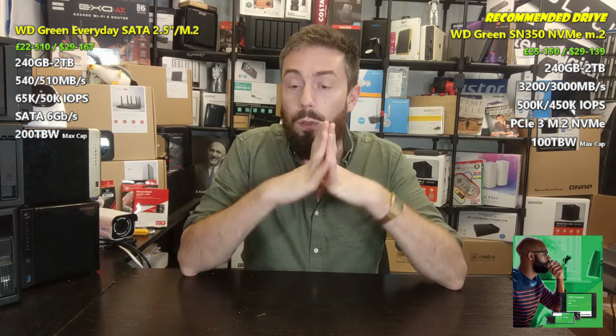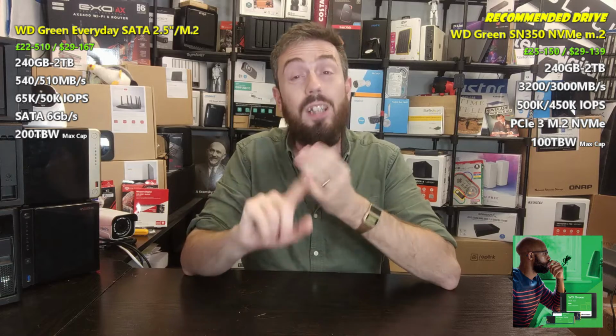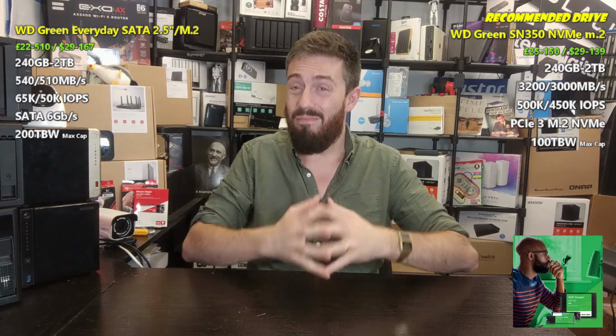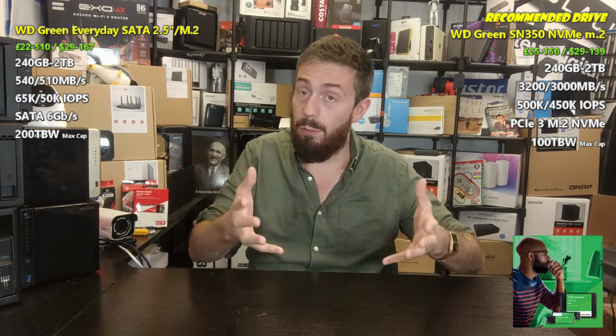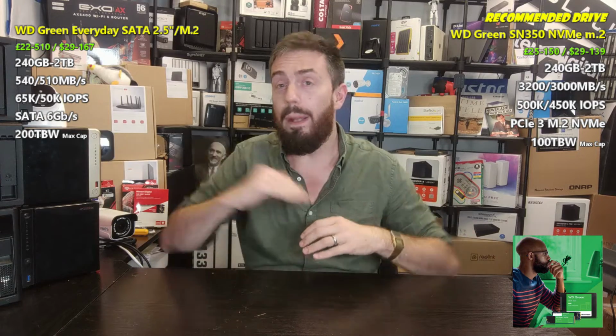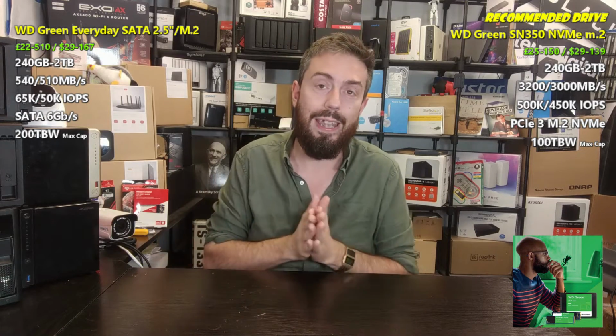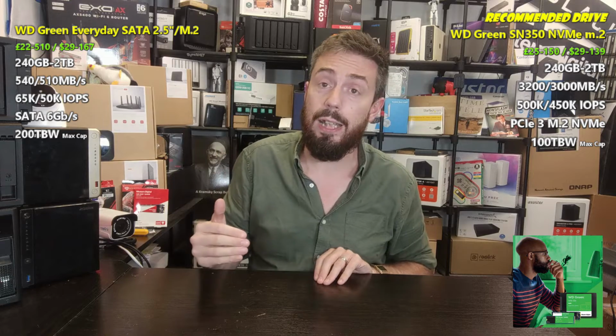Now, for this SSD, they arrive as lowly as £25 up to £125, or in dollars, it's $29 up to $139. In terms of performance, better than you would have expected at 3,200 megabytes per second respective read and write, but depending on the capacity, that can dip to 3,000 in places. In terms of IOPS, it's 500k IOPS over 400k IOPS.